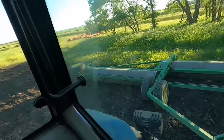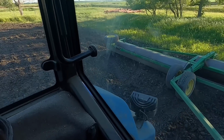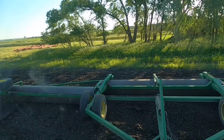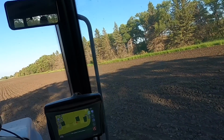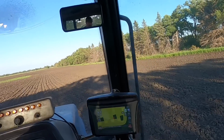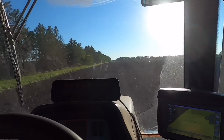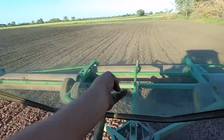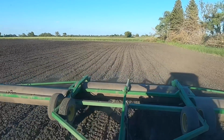Okay, I got it down. So, I'm gonna take off and go here. I think everything is okay. Let's see, I don't know where my... Oh yeah. I gotta do a turnaround here and get lined up straight here somewhere. Okay, we got it figured out. I don't know how well you can see that, but it is pushing the clumps down.